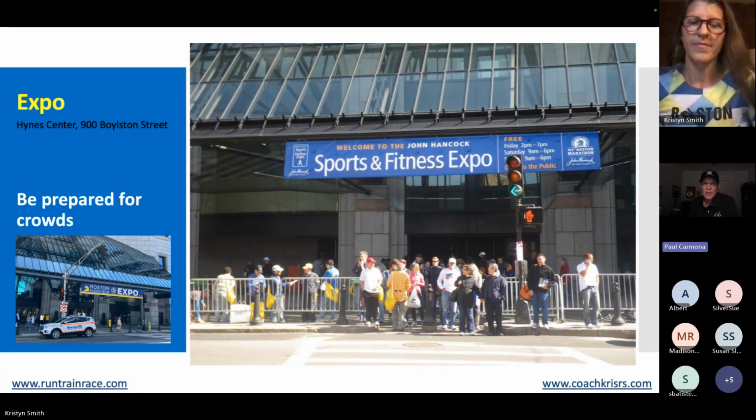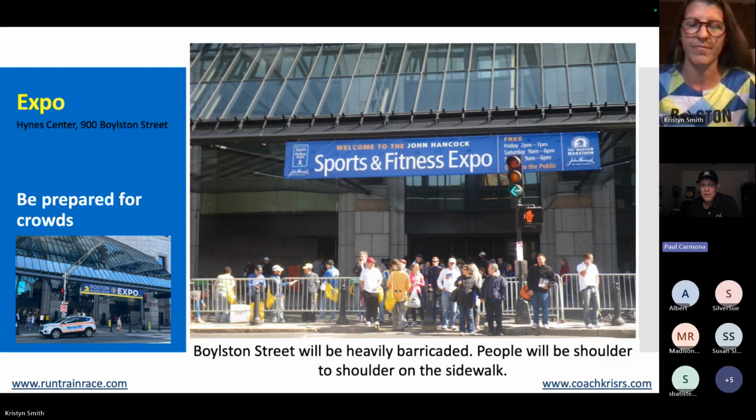Be prepared for crowds. As I mentioned, there's the Boylston Street entrance to the convention center. The other one is inside the Prudential Center Mall. Depending on which side you go in, it's usually a little more crowded, and the more crowded one is the street side on Boylston Street. So if you go through the mall, it's usually a little bit less crowded.